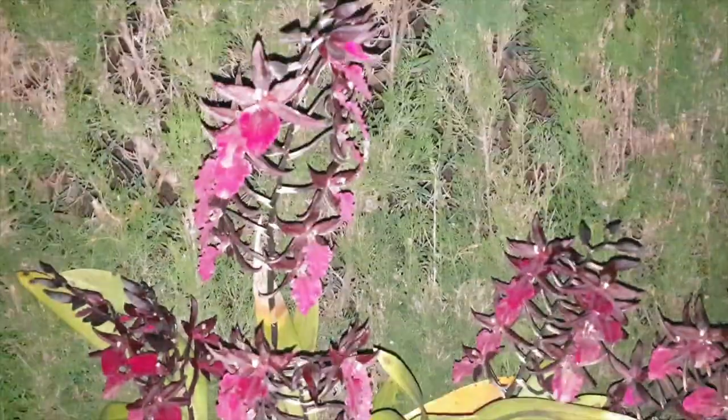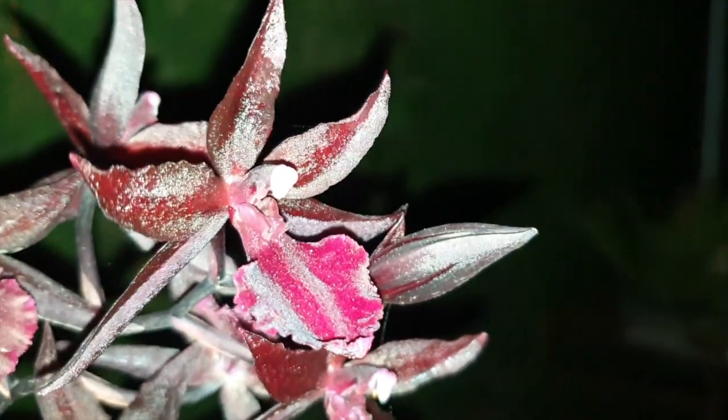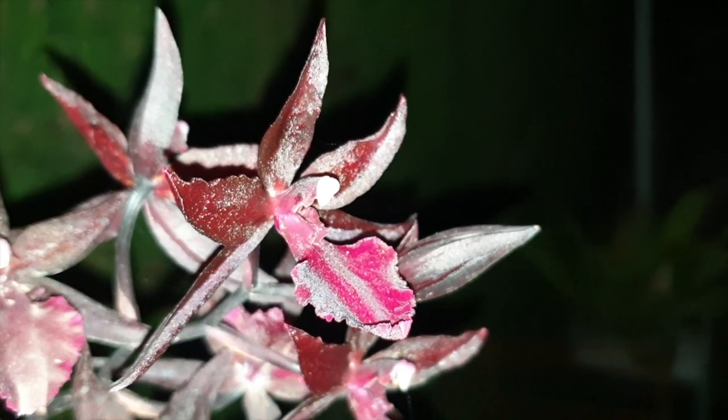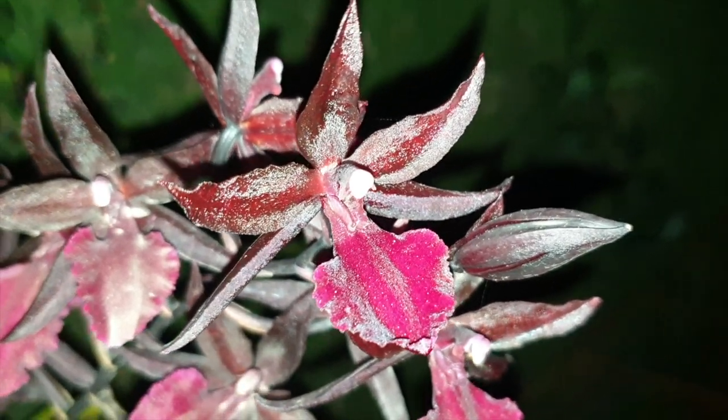Pitch black, once again, the theme of the video, but who is hiding in the darkness? Let's have a look-see. Oh, it's Colmanara Masai Red. Oh, wow. Oh my goodness. You can really see the velvet on the lip. Oh my goodness. You can really appreciate that texture. At least I hope you can. Oh, that's better.